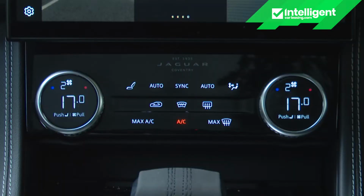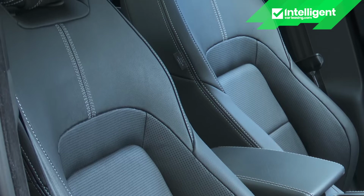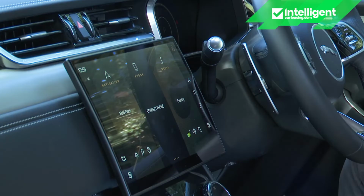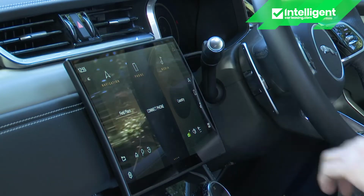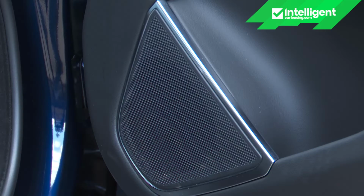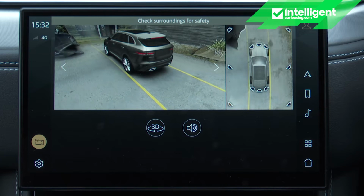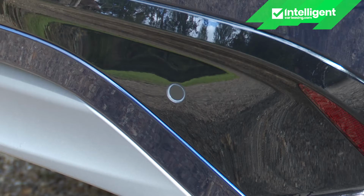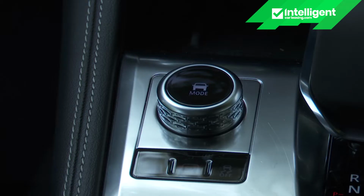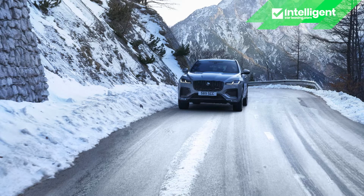Inside, there's 2-zone climate control and 8-way powered front seats trimmed in Luxtech man-made leather. You get an 11.4-inch centre dash PHEV Pro touchscreen with connected navigation, plus a DAB sound system and Apple CarPlay or Android Auto smartphone mirroring. There's also a 3D surround camera, cruise control, front and rear parking sensors, Jaguar Drive Control drive modes, and the all-surface progress control system for icy or slippery roads.